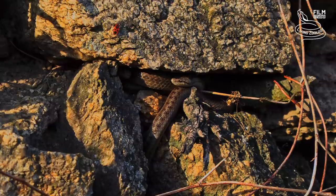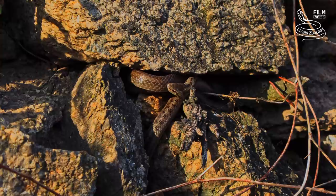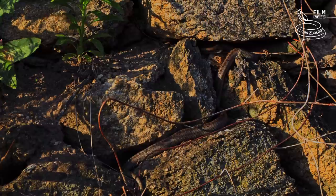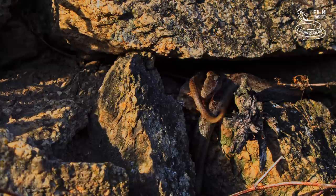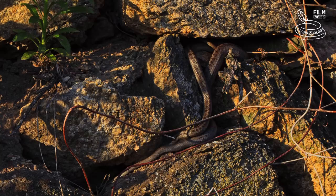It is quite rare to observe smooth snakes interacting with each other. While exploring the stone wall, a medium-sized smooth snake came across a similarly large individual of the same species hidden in a crevice. It shows interest and sniffs the other snake with its tongue. The second snake responds by waving its tail and going deeper into shelter. The encounter ends relatively quickly, and both snakes continue on their way.